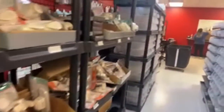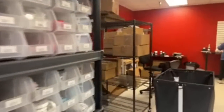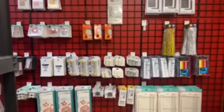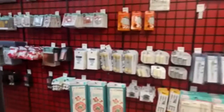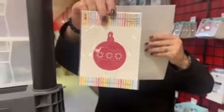X146. Oh. I do okay when I come this way. It's when I get behind this. I'm behind you, behind you. Right here. Oh, y'all, this is a good one. Oh, the ornament. I love this one, too. I love it.